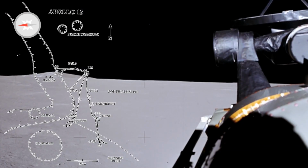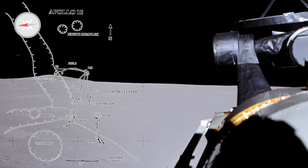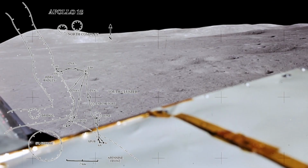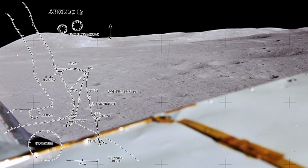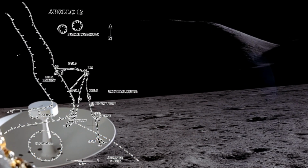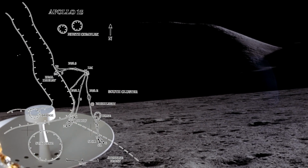Now we get some stand-up EVA here coming around, and the sun is definitely to the east. This is Hadley Rill here as it comes around. And of course, that is completely blacked out, fully shadowed over.